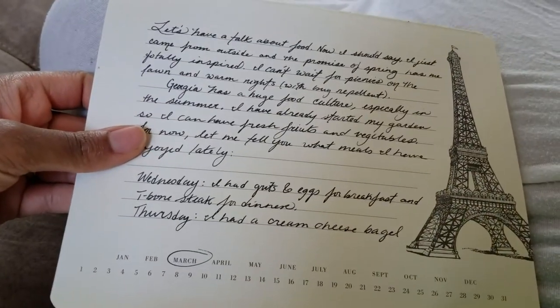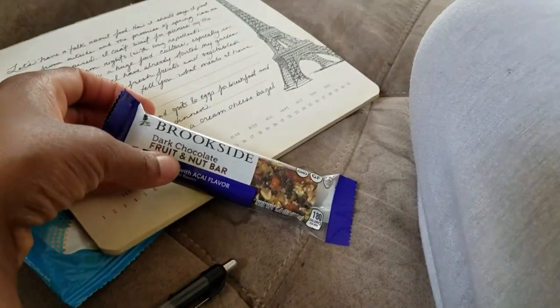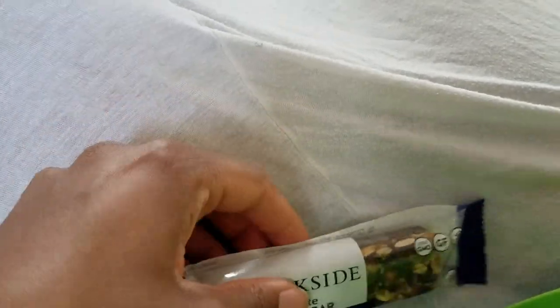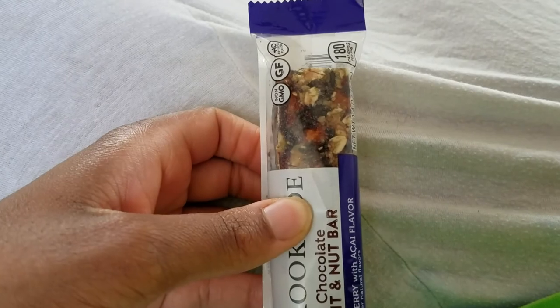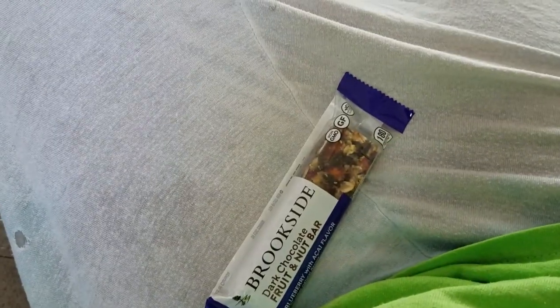I'm in the middle of writing a letter and it's just kind of nice to have a snack. These things are so delicious. I don't want nothing else. This is my last one. I'm so sad and depressed. I don't know what I'm gonna do.